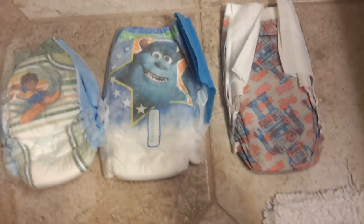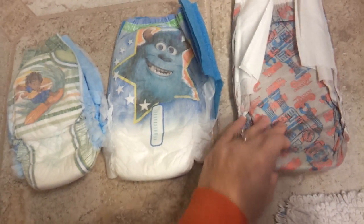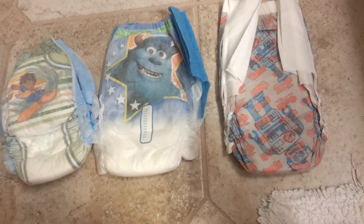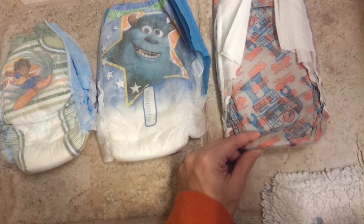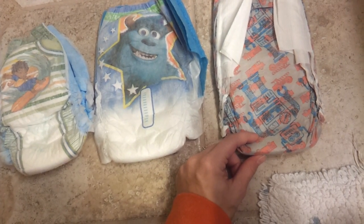And I was very hesitant about the absorbency of them. They are really thin. But they held up for both nap and nighttime. No problem. No leaks. No issues. The only difference, though, I will say this, just so you're not surprised: I'm not sure what the material is in here, I'd have to look it up, but they feel very heavy when wet, much heavier than these.